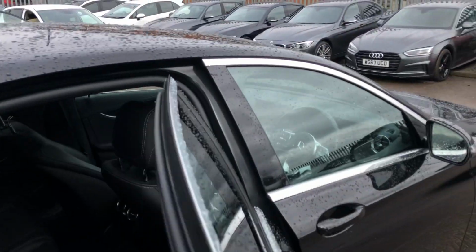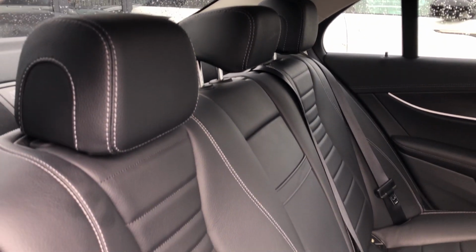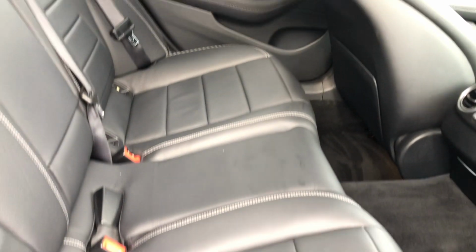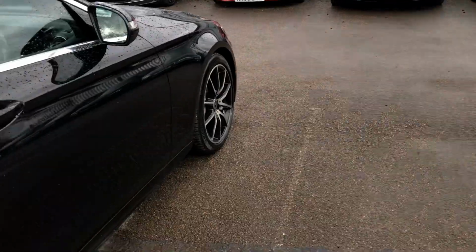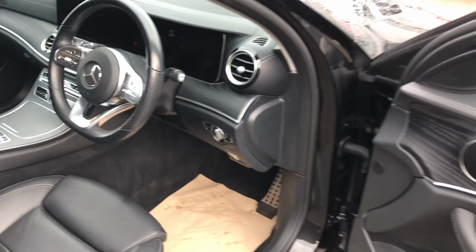Speaking of which, behind the VIP glass, you can see you have, of course, got your seats. They are the Artico leather, white contrast stitching, almost quilted design, ISOFIX points. Really smart. You can see on your door card here, you have got the black open pore ashwood and the leatherette effect as well.